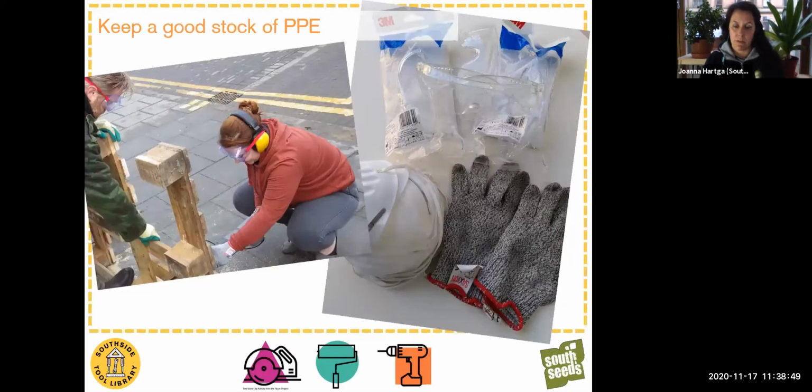Also keep a good stock of personal protective equipment, such as dust masks, gloves, cut-resistant gloves and goggles, that you can give to people when they're taking away a particularly hazardous tool. If they don't want to take it, that's fine, but at least you've given them the option, so you're covering yourselves. You've provided as much protection as possible. That was something our insurer was keen to see, that we've got a stock of PPE ready for people to borrow. Obviously you wouldn't take back a single-use dust mask, they can just keep that.